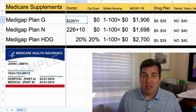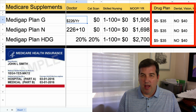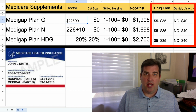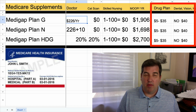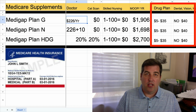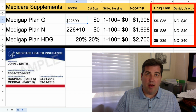Now, what it does not cover is a drug plan and vision, dental, and hearing. And that's why I have the word no. Some people have asked me in the comments. Now, a drug plan, if you're taking, a lot of people are taking like a blood pressure drug, a generic, or cholesterol, or a few of them. Maybe they take levothyroxine for their thyroid, which is a generic. Most likely you will get a drug plan between $5 and $10 a month. You can pretty much count on that. Unless you're taking brand drugs or you're taking a lot of drugs, it's not going to be that expensive for a separate drug plan. And of course they call that Part D.